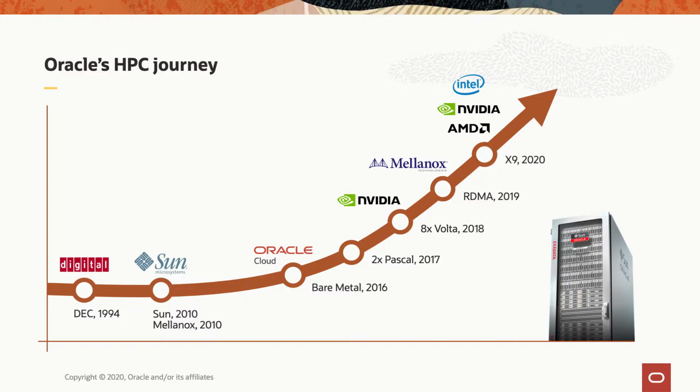In 2016, we launched our first bare metal offering on the cloud, and then expanded this offering to include a specialty HPC shape with Intel X7 processors and GPU shapes with Pascal and Volta NVIDIA GPUs. Our offerings will continue in 2020. We plan to release our new generation of X9 HPC shapes with Intel X9 processors, our E3 shapes with AMD Rome processors, and our third generation of GPU shapes using NVIDIA Ampere.